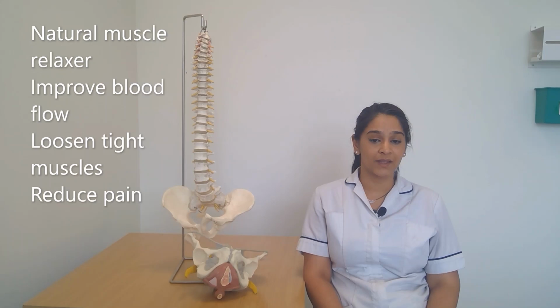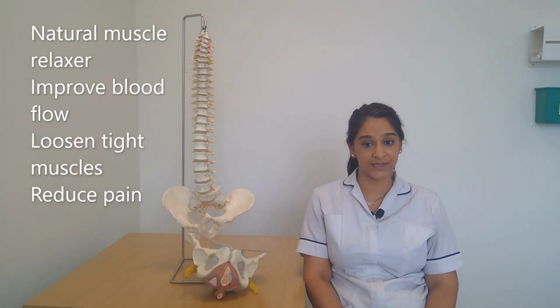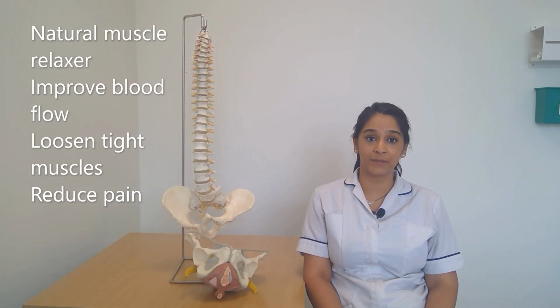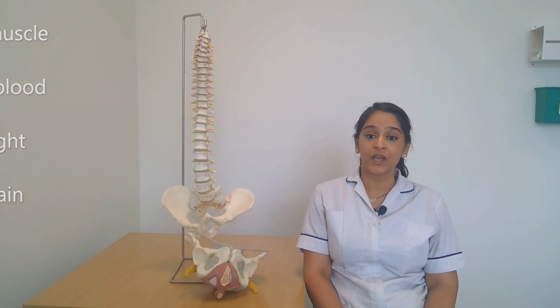There are lots of benefits of heat also during pregnancy. It's a natural muscle relaxer. It brings lots of blood flow to the injured area, which can help with the healing process. It can help loosen tight muscles, especially around the lower back, and it can help reduce feeling of pain. Heating pads and hot water bottles are readily available. The only caution is, try to prevent direct contact with the bump. So again, wrap the hot water bottle or the hot pack with a towel prior to applying it.